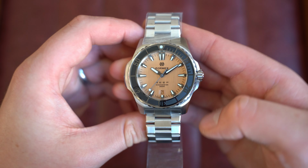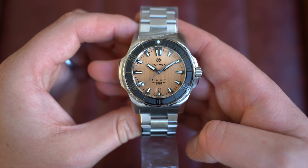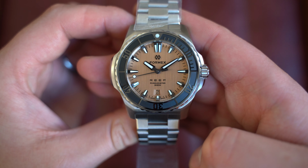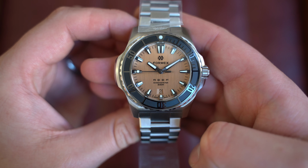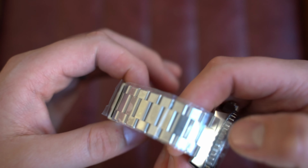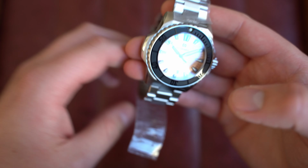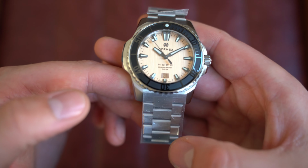Now we're on to the Formex, and this is the Formex Reef Chronometer limited edition for Collective with that beautiful bronze dial, as you can see right there. So this watch is pre-owned, but it does come with its bracelet, which is unused, and it comes with a fitted rubber strap as well by Formex, which is very nice.